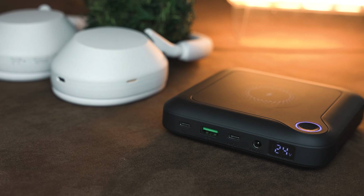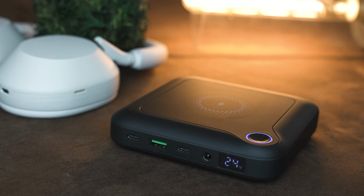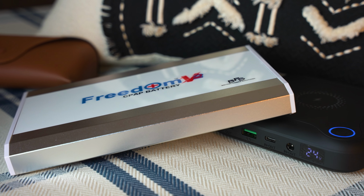This is important if you live in a country or an area with frequent and constant power outages. If you do live in a place like this, I definitely recommend getting either a battery or a battery/power supply.